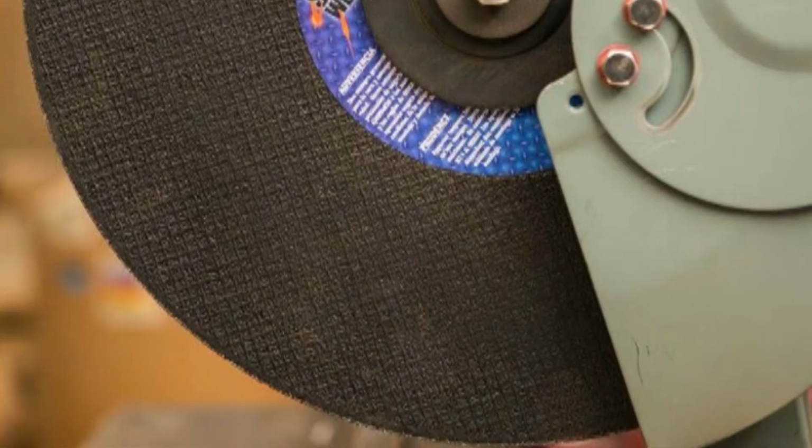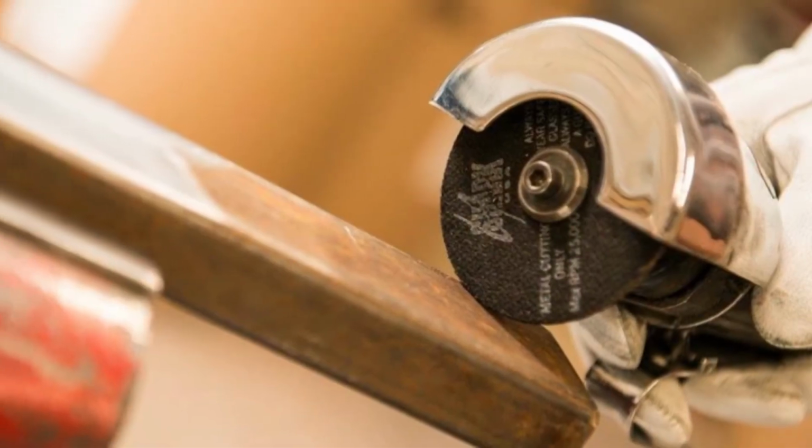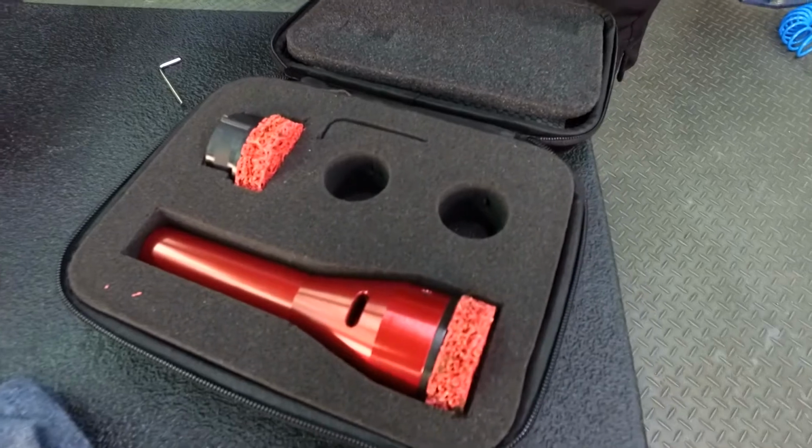Huge range of sizes. How about materials that you can actually cut with the wheels? We have a variety of different grades of material cutoff wheels, so you can cut everything from cold roll steel, solid steel, hollow steel, to stainless steel. We're right now formulating a wheel to be able to cut aluminum. And you brought the star of the show with you, Stumpy.